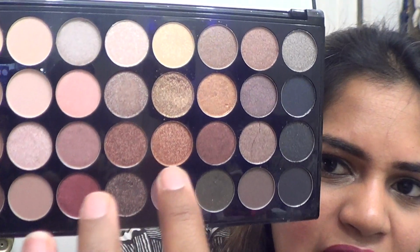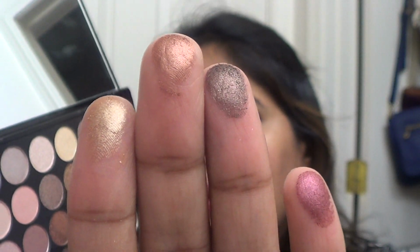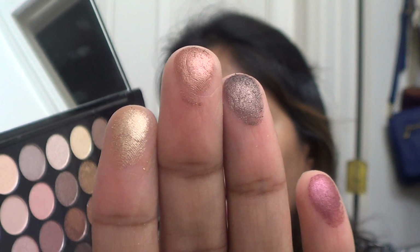So let me go ahead and swatch a couple of them. I already tried this palette. Let me know if you want to see a couple of looks from this. So those are the eyeshadows swatched right there. Beautiful pigmentation, absolutely in love with the color range as well. This is for someone who's not comfortable with wearing too many colors, but they want to stick to neutrals, and maybe they don't mind a couple of neutral shimmer based colors and also some plummy purples. So this is definitely going to be a perfect palette. Again, if I haven't shown you, that is how the palette looks.